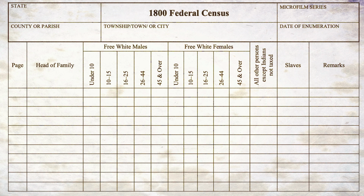That is golden historical data you cannot receive anywhere else. So don't skip the 1800 U.S. federal census thinking it will not be of any genealogical value to you. Learn about the background of this census and what is included in it, and then dive into it to learn about your 1800 ancestors. You will be glad you did.